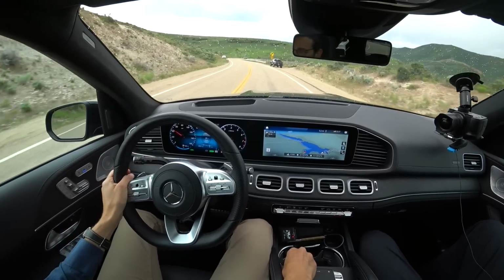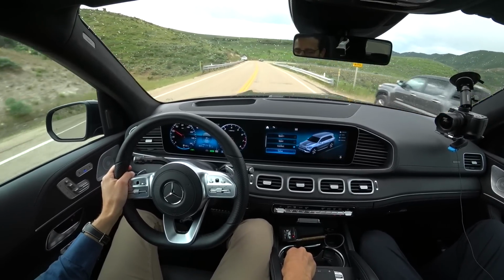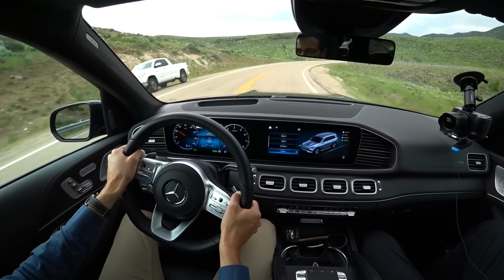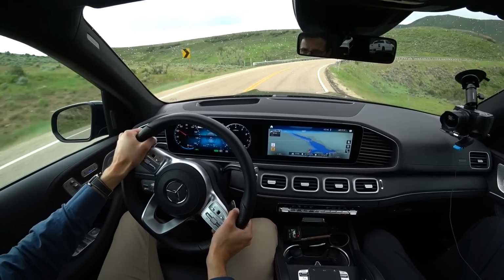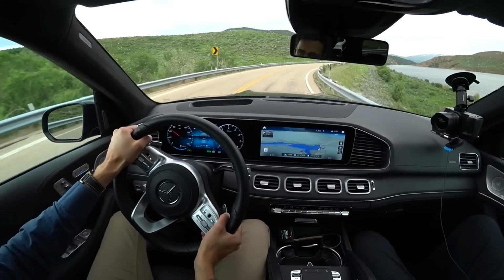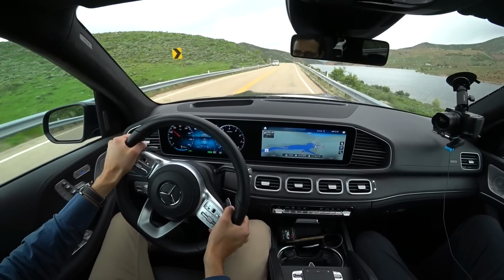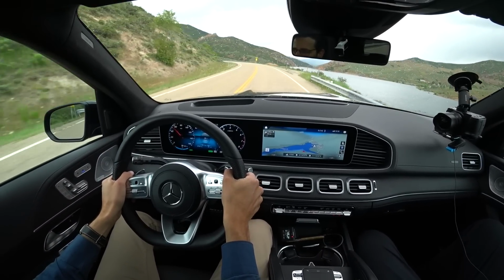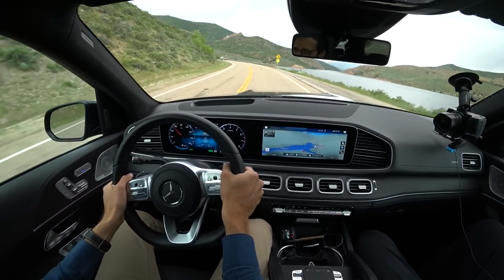Now let's do this curve mode again, because we have some more corners coming ahead. And here now again, this is a very good example. The car is rather leaning to the inside of the corner, and that reduces the G-force applied to the passengers. That's very interesting.